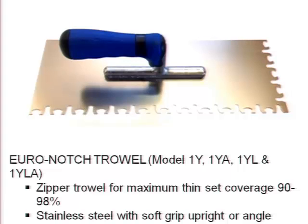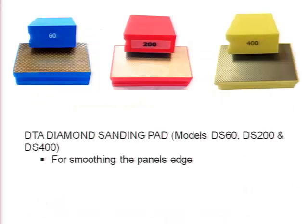And we recommend to put full thinset on the back of the panel, and also either on the floor or the substrate or the wall, and that way you have the proper thinset coverage. After we make the incision with the Carocut that I showed earlier, we are using some of these sanding pads, diamond pads, 60, 200, 400, to dress up the edge.